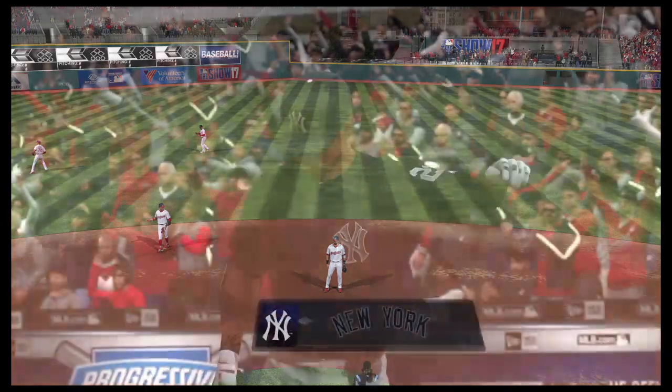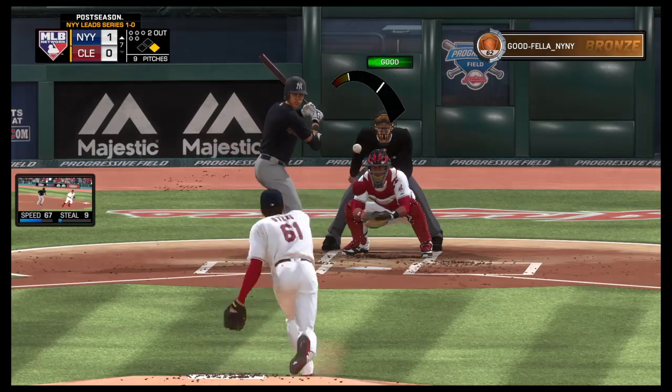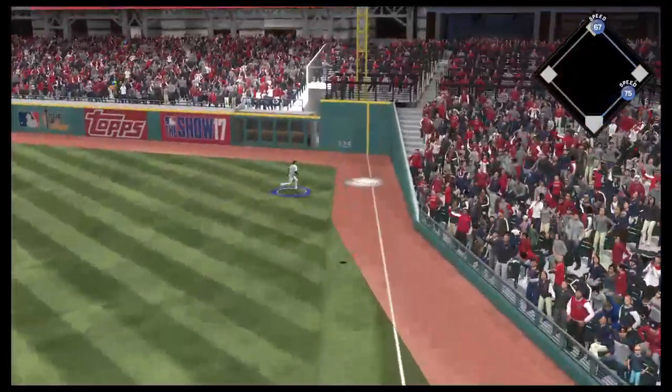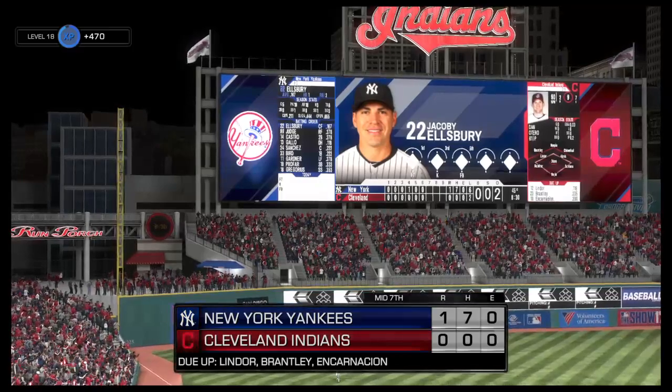How about that? Digging in once again, Jacoby Ellsbury. No hits in 3 tries so far. He struck out once. Now a swing and a fly ball. And he will get there to make the running play, and that will end the inning. Traditional 7th inning stretch.